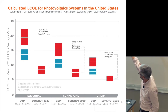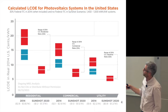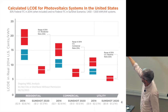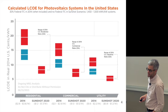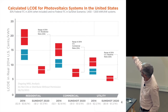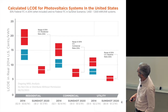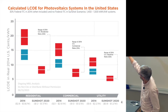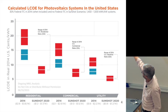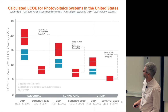And on the residential scale, if you know the dollars per watt, you can calculate the cost of the electricity over the lifetime of the project to get what we call the levelized cost of electricity. And without a subsidy in the residential scale, right now that's around 20%. But currently we do have a 30% subsidy, and that brings it down to 14. DOE has set a goal that needs to get to 8. That's when people would use solar pretty much everywhere.